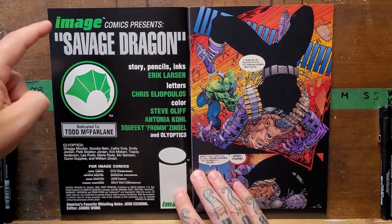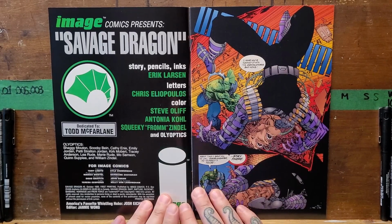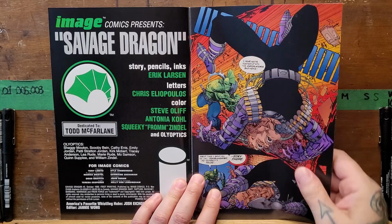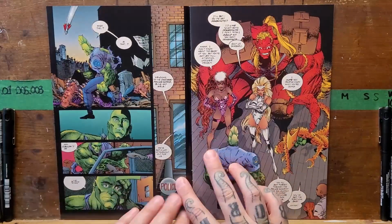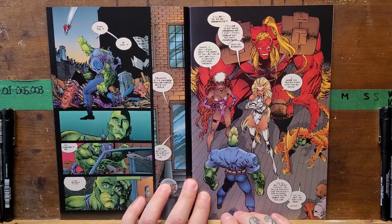Let's look at the credits. Image Comics presents Savage Dragon. Story, pencils, inks, Eric Larson. Letters, Chris Eliopoulos. Colors, Steve Oliff. So that's page 1. On pages 2 and 3, we no longer have the Kirby 70s motif with the double page splash here.